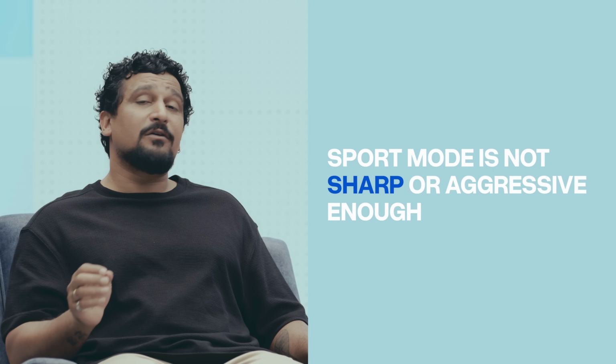Then you come to the normal or road mode, where it steps up in terms of responsiveness, and of course the interventions will be a little bit not as relaxed as the off-road mode, but still reasonably all right. Sport mode is where it steps up in terms of throttle response, but that was the big complaint. It's not sharp enough, it's not urgent enough, even in sport mode. It still feels fairly commutery.